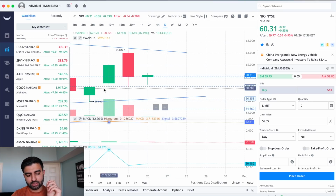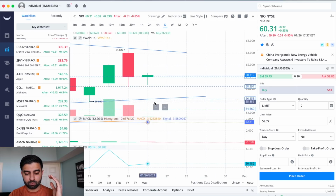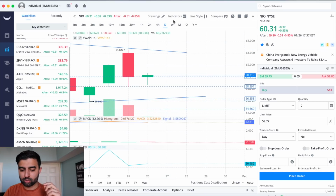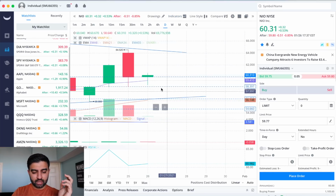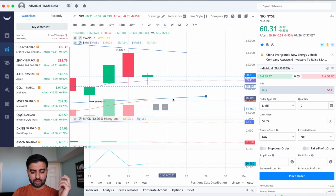If you take a look at the past 3 days now, we found good support there. So that's my first level of support, and the second level of support would be this 56.35 level, but also this upcoming bottom line from the bull pennant as well. If we take a look at the indicators, we have the 8 EMA at 59.41, which should act as a decent level of support for us, and then the 21 EMA really nicely aligned with both our level and this upcoming line.